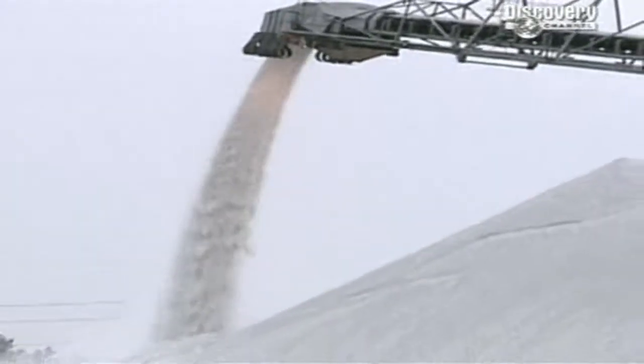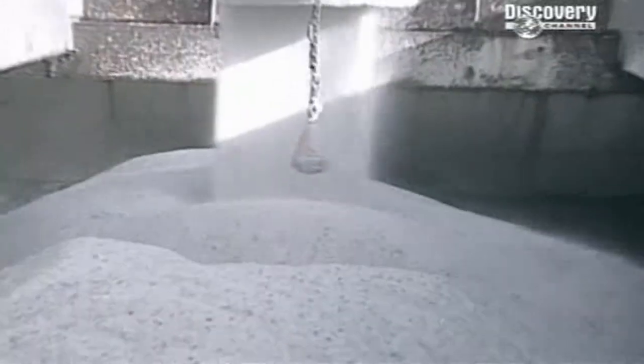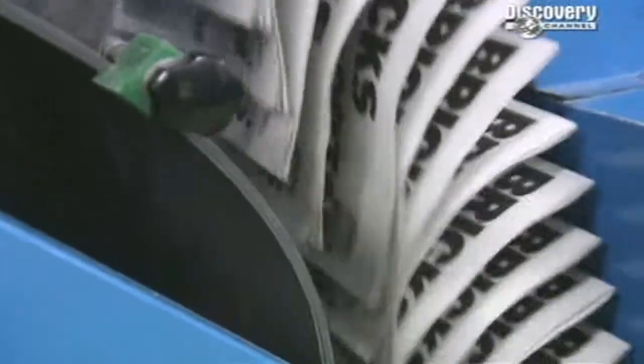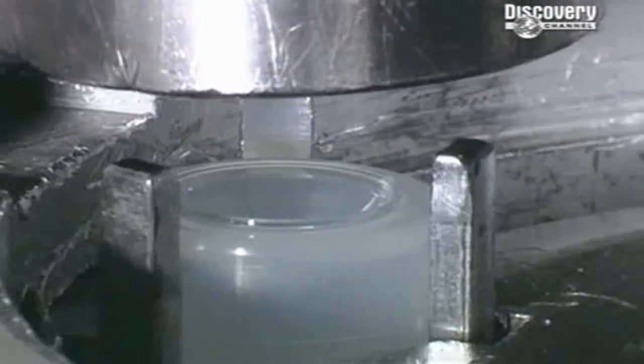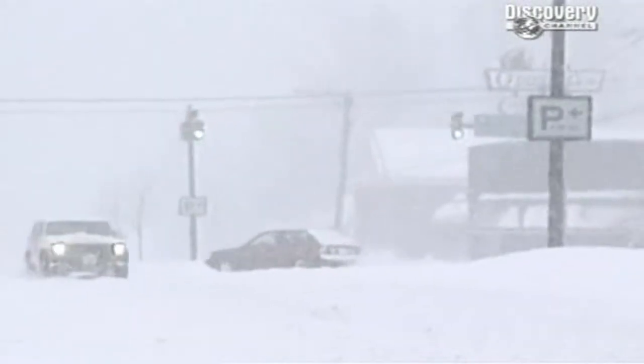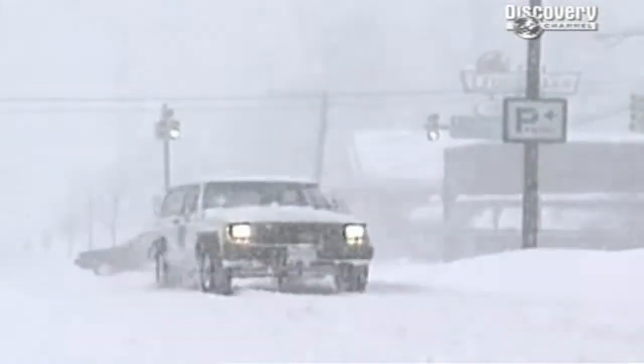But salt, which is made up of 2 basic chemicals, sodium and chlorine, also has a vast number of commercial applications. Indeed, salt appears in over 14,000 different products, everything from paper to plastic, from cosmetics to chicken feed. And of course, in the brutal Canadian winters, salt stops ice forming on the roads.